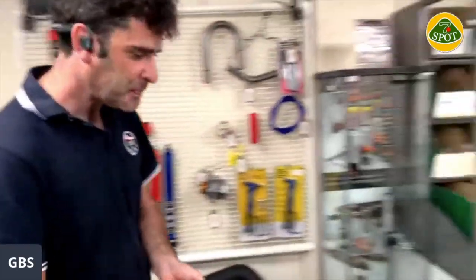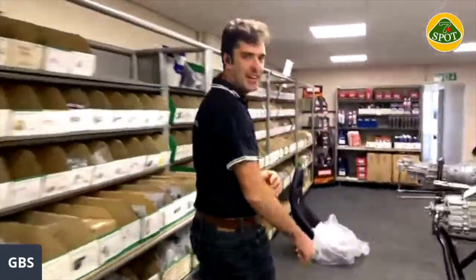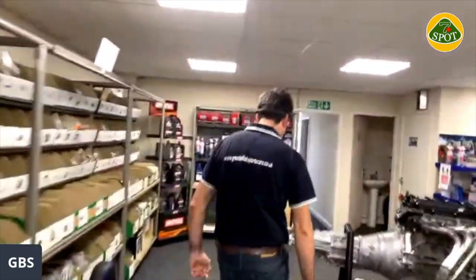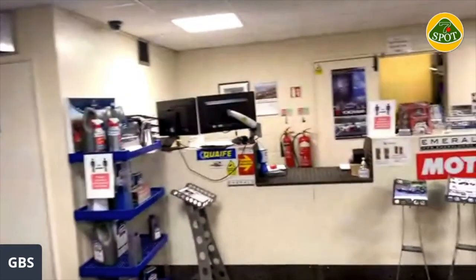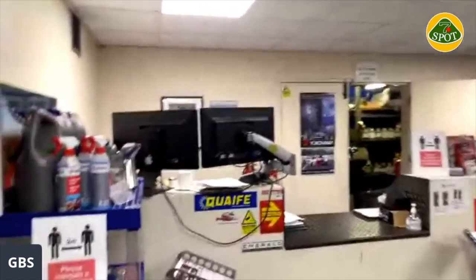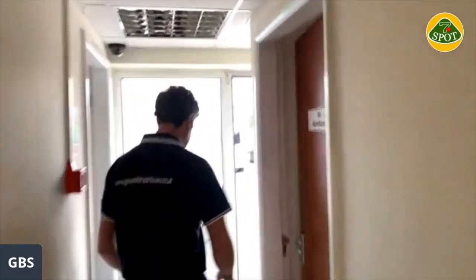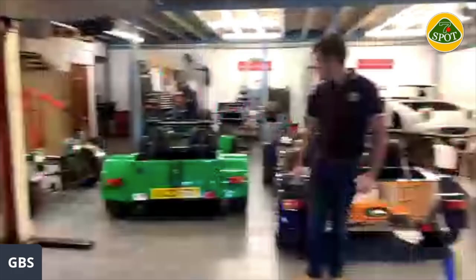And if you want a quick look in the workshop. I'd like to see that and see how busy you are at GBS. We've got quite a few cars in at the minute. Through that side, we've got all the stores and all the parts and some cars and kits ready for dispatch, and the CNC machine shop, which we'll probably have a look at another day. All right. So we'll just go into the workshop.